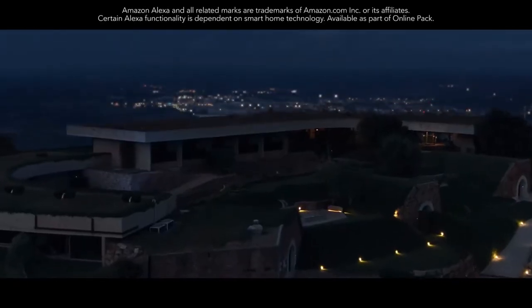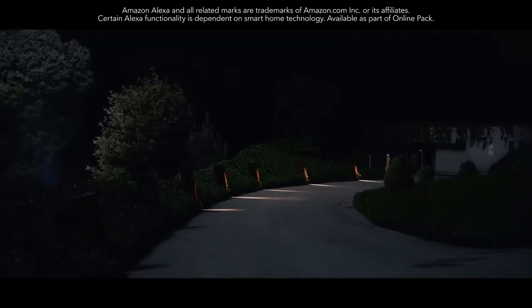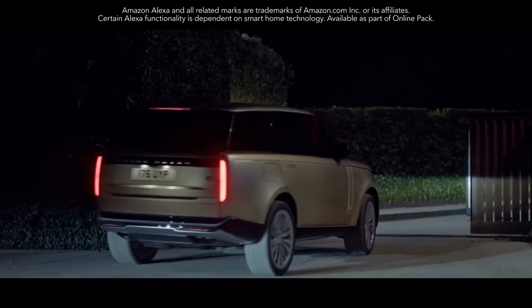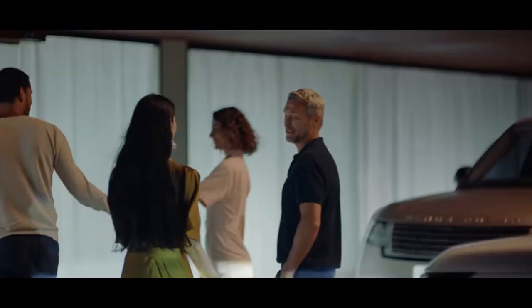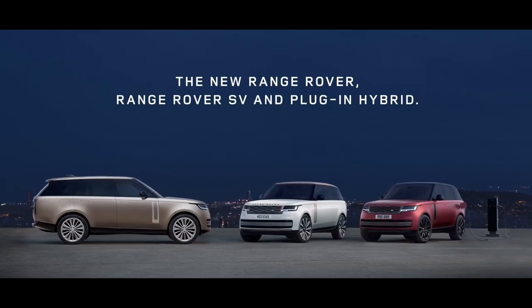Alexa, welcome me home. Built-in Amazon Alexa with Land Rover remote skills makes life even easier and more connected. It's seamlessly integrated with new Range Rover, and you can even control smart devices at home. Introducing the new Range Rover. It leads by example.